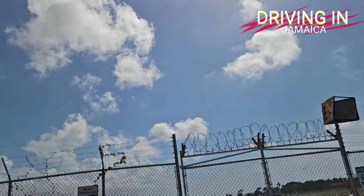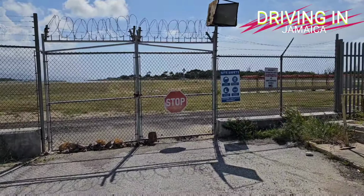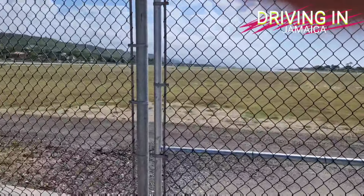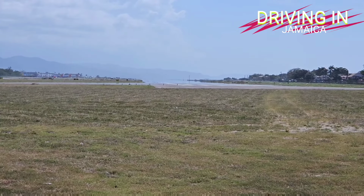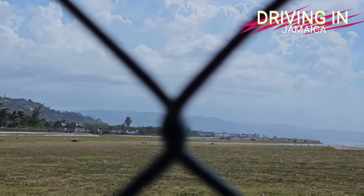Okay, so the gate is locked. But even if it was open, we wouldn't go in there. When this runway was under construction, we have videos up of us going on to the actual runway, but that's before it was an active runway and it was under construction. Alright, so this will give you a nice view of the runway. So this runway is now 3,060 meters long, and it is now the longest runway in Jamaica. And this is a very busy airport.